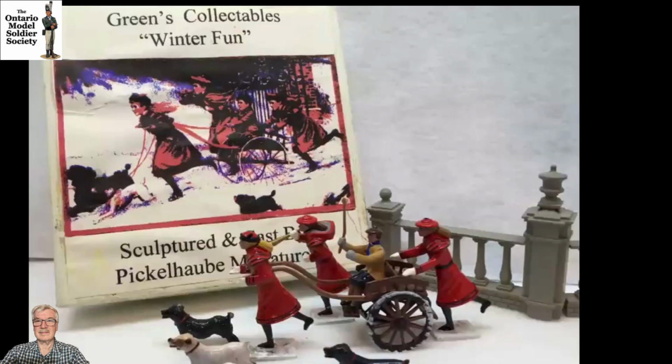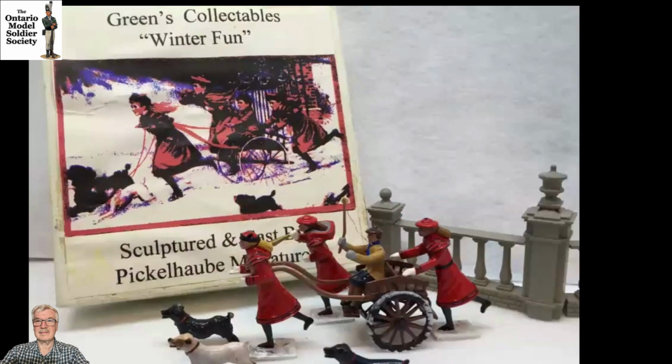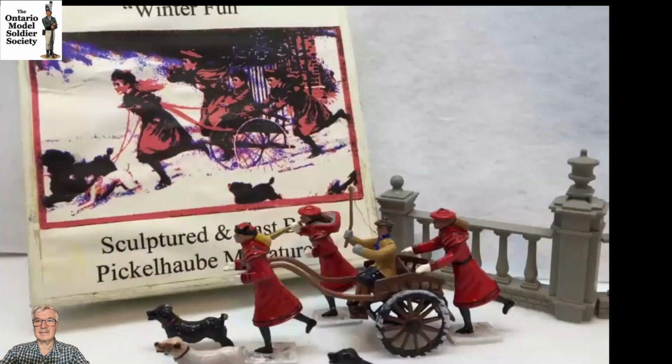This is Green's Collectibles of the United States. This is where I bought this from. It's from a postcard, and they just put a picture of the postcard. Beautiful little set, but there's also an English, is it Pickelholb Miniatures? That doesn't sound English, but there is an English manufacturer that makes this set. I can't remember if they're Australian, because John O'Brien had a relationship with Pickelholm. Yes, that's it. In the explanation about Green's Collectibles, it explained an Australian collection. So Pickelholb must be out of Australia.